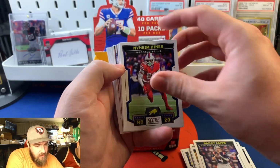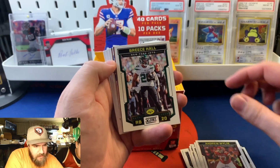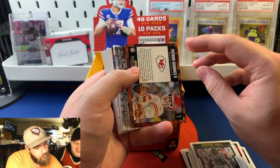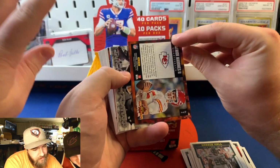Bailey Zappe, Nyheim Hines, interesting. Is he actually on the Bills? No, I don't think so. Just take a minute. I don't want to look. Just put it on the back. Put it on the back.